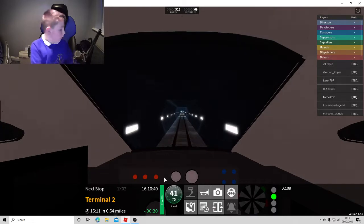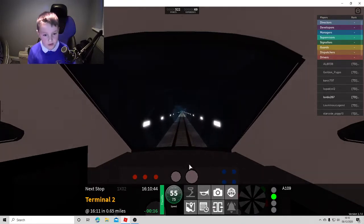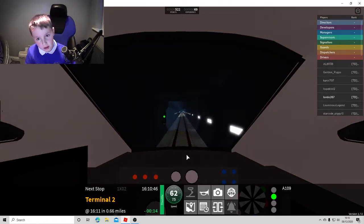Welcome on board this Airlink service to Airport Terminal 2. The next station is Airport Terminal 2.